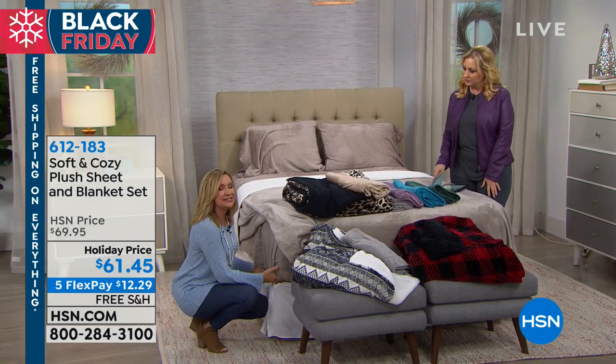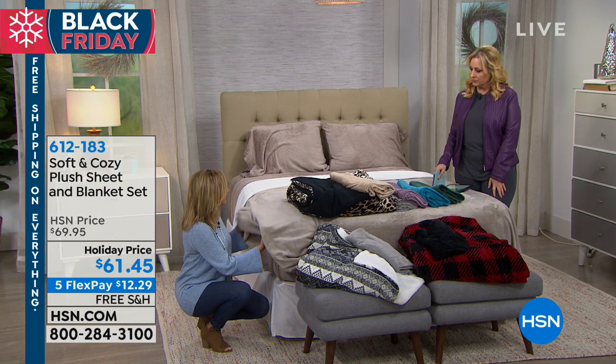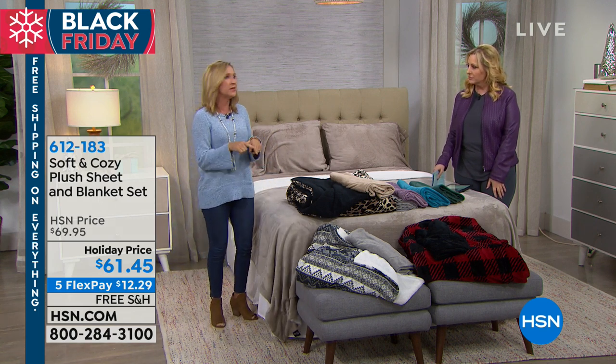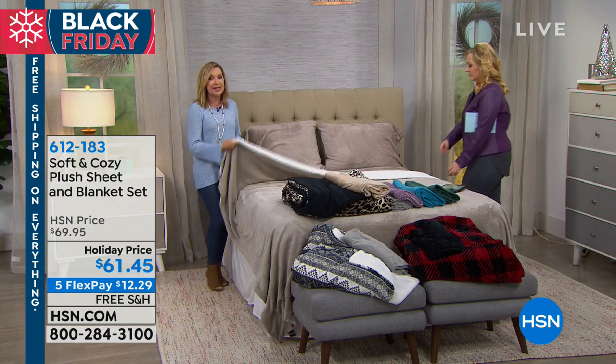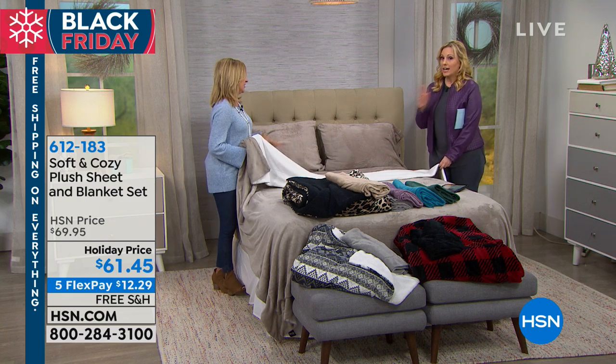And when you're decorating for the holidays, sometimes it's fun to do your bedroom, but it can get expensive. And I think this is a great way to change the look of a bedroom very affordably, because what you're going to find is this is not only really pretty, it's a great high-end look, it's really practical because you're going to sleep warmer.